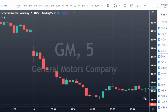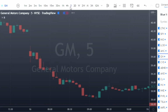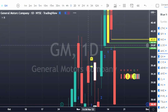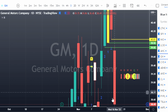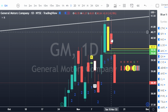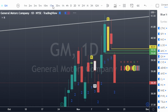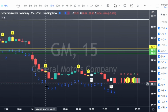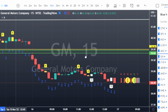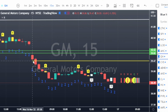We go to GM. If we go to the daily on GM. So GM, again, gapped. We broke down below. If I zoom out here so you guys can see it, I was looking for a 2 down. Well, we got it, but it gapped down. So we opened right here. So now what do we do on the gap plays? We go to the 15 minute. And look what happened. What do we do? When we gap, we take the break to the high or low side of that first 15-minute bar.